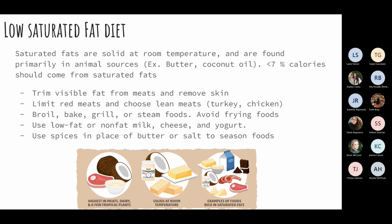Some other things we can do to limit that saturated fat is, if you see fat on your meats, like your steaks, to just cut that off or trim it. Usually more of our leaner meats, such as turkey and chicken, have a lot less fat. Really just avoid the fryer pretty much at all costs. And again, like I mentioned, using low-fat milk, low-fat dairy, et cetera, is really beneficial. Also, instead of using butter or salt to season our food, maybe we can use some fresh herbs and spices.